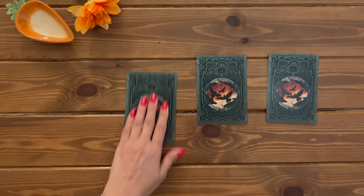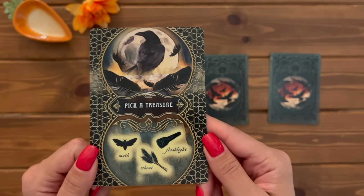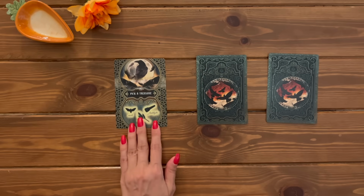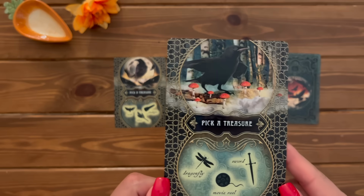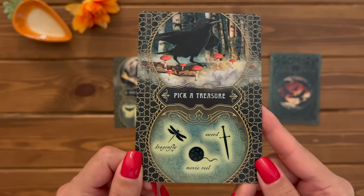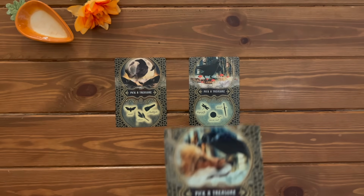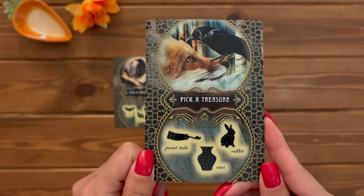All right, so for pile number 1, the objects are moth, wheat, and flashlight. So that's the first set of objects. The second set of objects for the second pile are dragonfly, movie reel, as well as sword. And for pile number 3, you've got paint tube, vase, as well as rabbit.